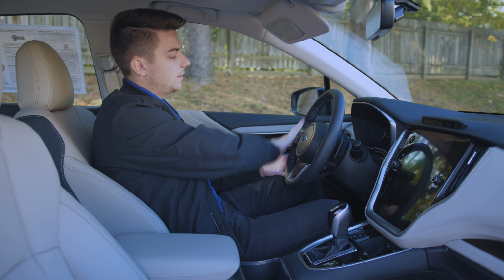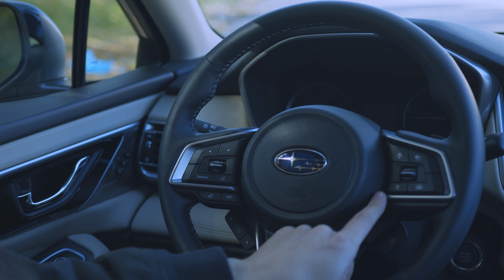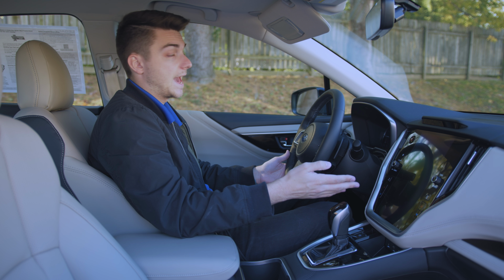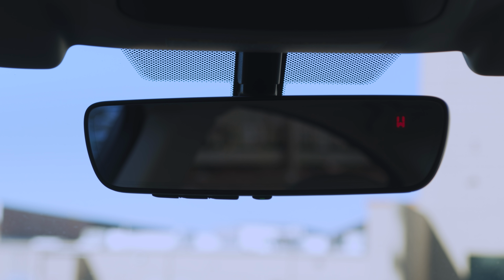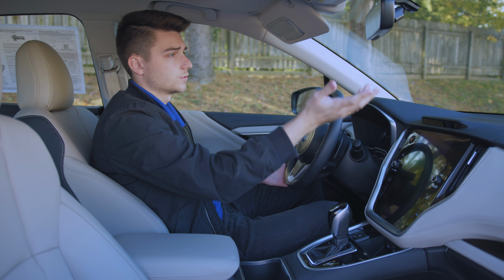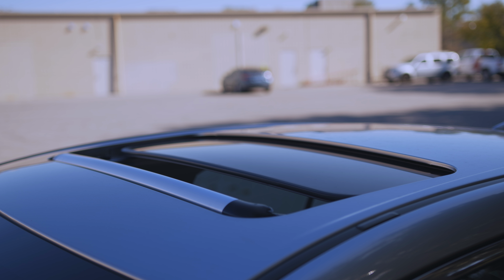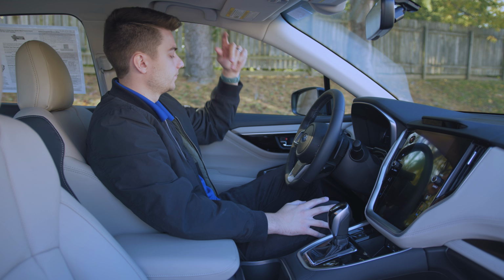Steering wheel wise, same design, nothing's really new here other than that lane centering button that we've seen on the Outback and the Forester now for 2020. This one does have a leather wrapped heated steering wheel, so that's an add-on here on the Limited that you can use. The rear view mirror, it's auto dimming, it has a compass, and it has the HomeLink universal garage door opener, all that kind of stuff. Got your sunglasses holder here. You've got your power moonroof controls here. Nothing fancy on the visors here.